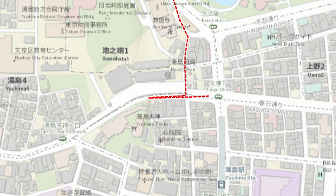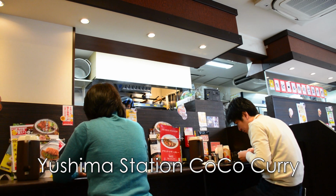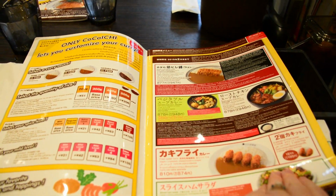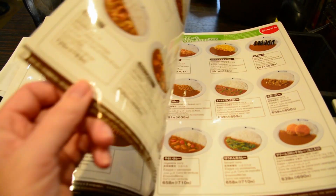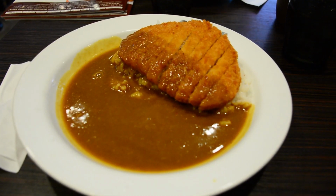There was a CoCo Curry nearby and we were both really excited to try it out after watching a documentary on the history of Japanese curry. It was as good as we'd hoped. My choice was the tonkatsu.